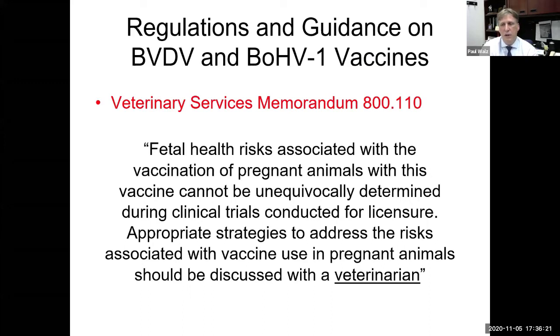All of this was made possible because of Veterinary Services Memorandum 800.110, and you can search for it. It's a 4-page document, and it's an excellent document to review because it describes the process by which vaccines gain the label for safe to use in pregnant cows. But even then, there still has to be this warning statement on those vaccines. And read this warning statement very carefully.